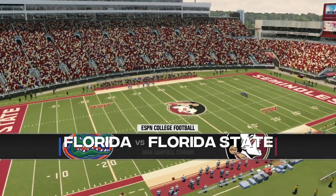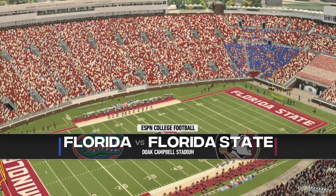Set to bring you a heated rivalry game between two of Florida's finest football programs.